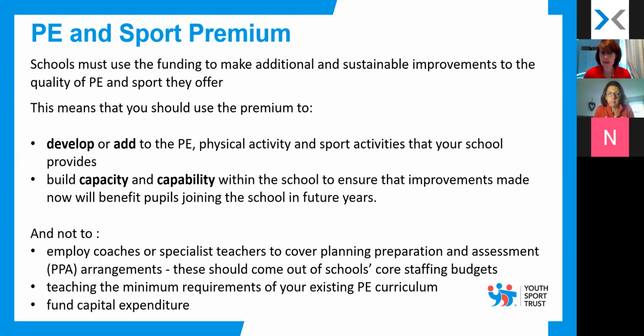Just a reminder for you with the PE and Sport premium, obviously the guidance taken from the DFE, meaning that you should be using your premium to develop or add to your current PE activity and sport activities, but very much focused on this building capacity and capability, so that any investment that you make will not only benefit your current pupils, but also future pupils.